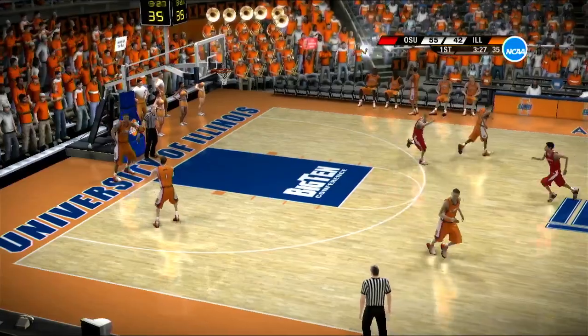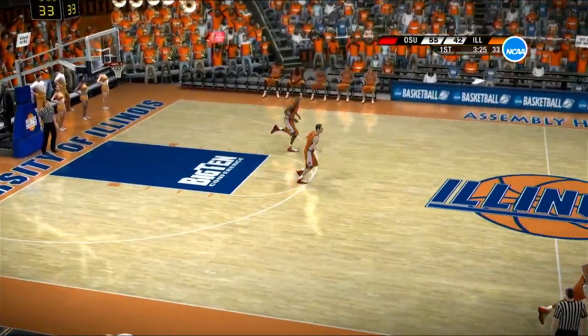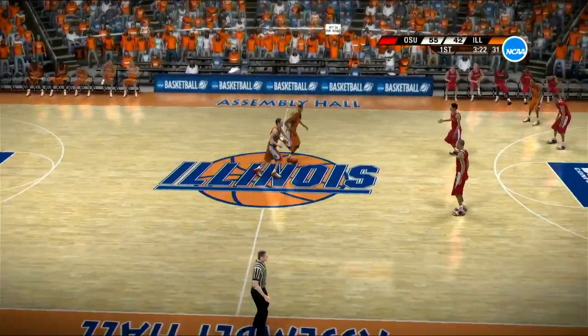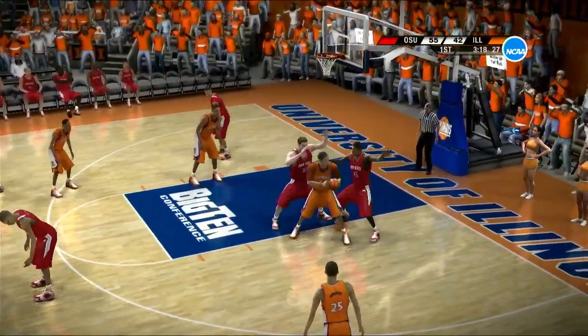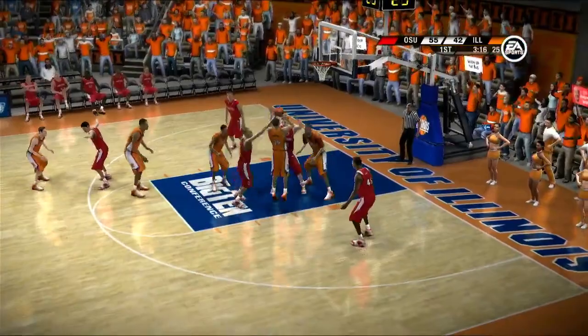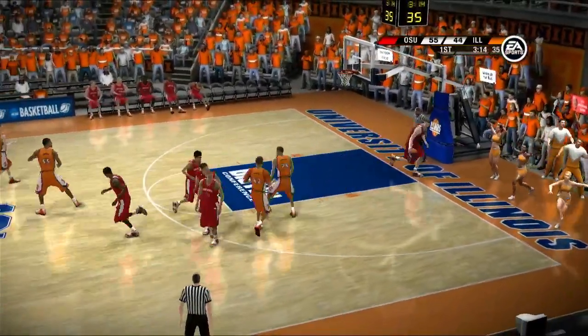Dick, they're ripping up the nets tonight. Hey, they're definitely shooting the ball well tonight. Great execution by these boys. For the bucket, perfectly executed.